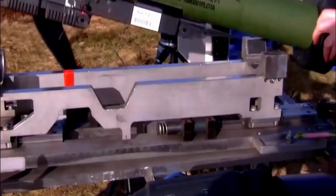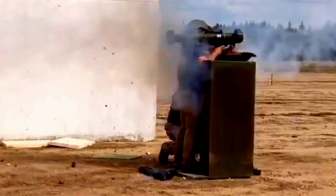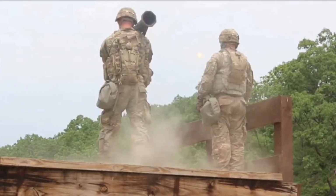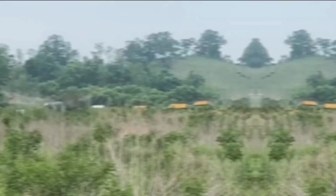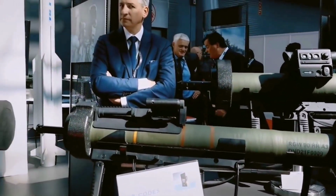Designed for use by infantry and special forces, the RGW-90 is intended to engage and destroy a variety of ground-based targets, including main battle tanks, light armored vehicles, fortified facilities, bunkers, wall structures, and fixed shelters. It can only mean that this weapon is very powerful and needs to be used with appropriate caution.